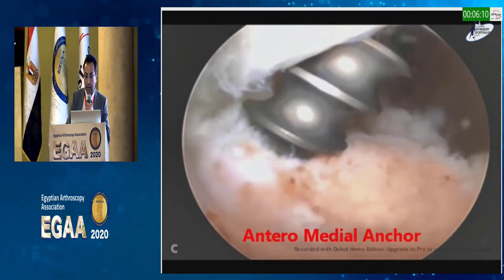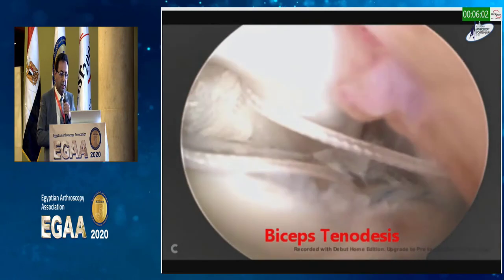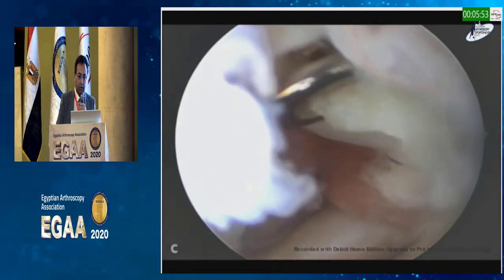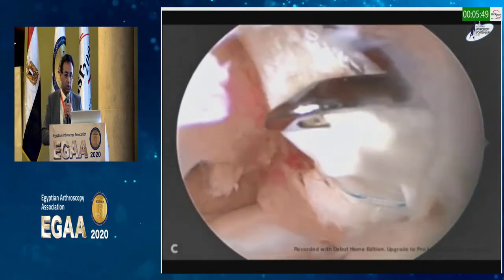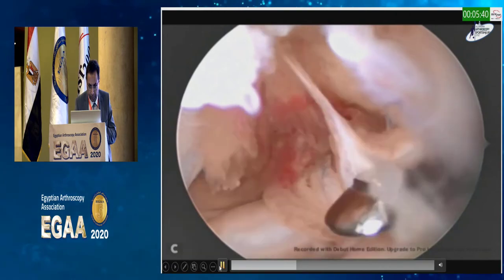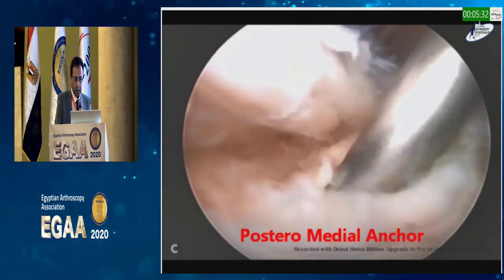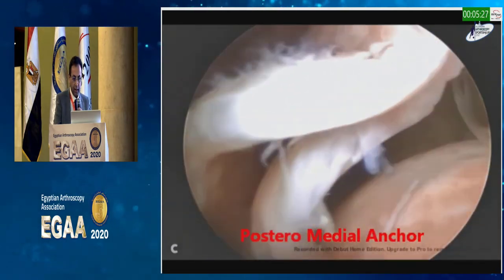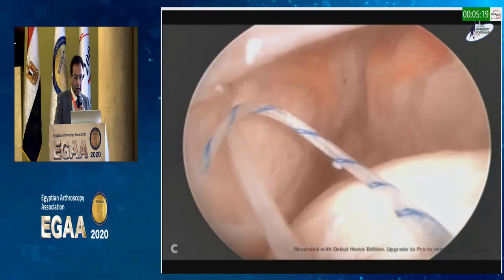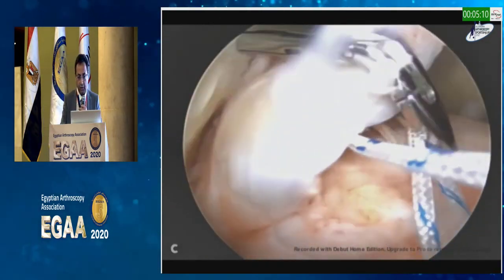Then starting the procedure of the repair by inserting the anteromedial anchor just behind the articular cartilage of the humerus and using the penetrating instruments to pass through the cuff and the biceps tendon together to make a tenodesis. After passing the sutures through the biceps, I made a tenotomy. Then putting the posteromedial anchor about 1 to 2 centimeters away from the anterior one, and looking from the lateral, using the penetrating instruments from posterior to take the sutures of the posteromedial anchor and pass them through the supraspinatus and infraspinatus. You can see how degenerated and frayed the cuff is, separated in two layers.